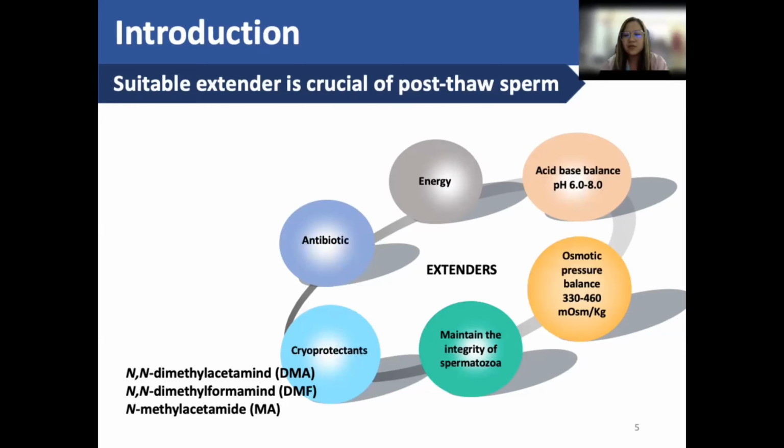Moreover, a suitable extender is crucial for post-thaw sperm fertilizing ability, which has stimulated research interest in developing a proper diluent and technique for frozen semen storage. There are significant extender effects on sperm morphology and on short-term liquid semen storage. Principally, an ideal extender should be able to provide energy for the metabolism of the sperm cell, maintain pH and osmolarity, and be capable of sustaining the viability as well as the functionality of the cells.